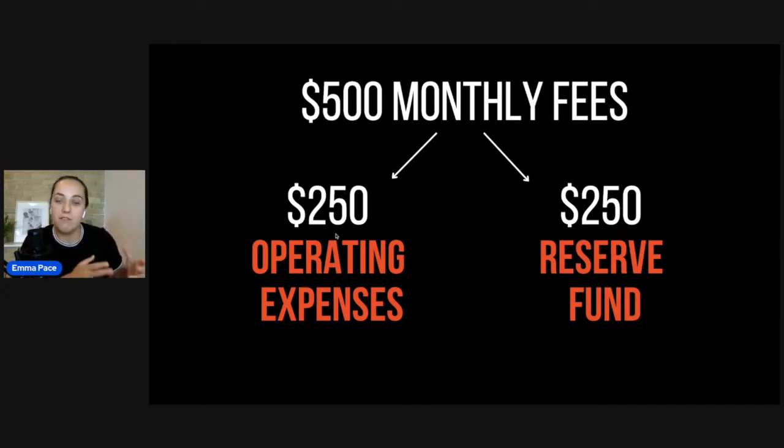So we'll say about 50% of them, it's not usually quite 50%, but for the purposes of this example, it is. $250 of the $500 goes to operating expenses, so running the building on an annual basis. All right. And the second $250, the missing $250, goes into something called the reserve fund, which is a big savings account for the condo building, which we are also going to talk about in a second. So let's talk about this first portion of operating expenses here.